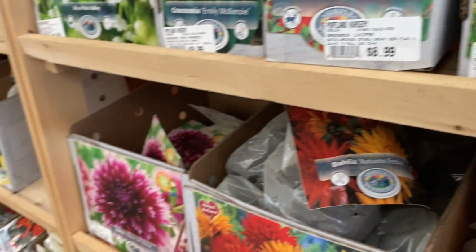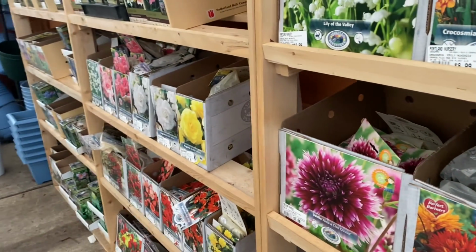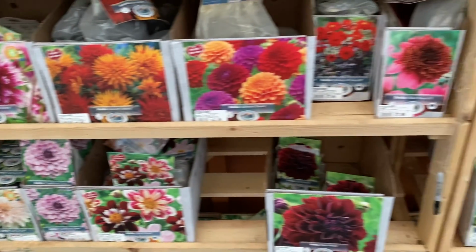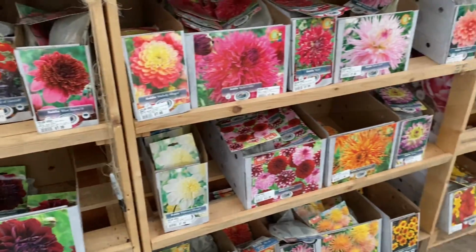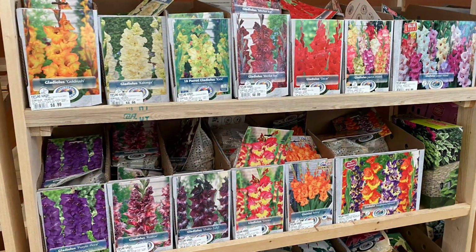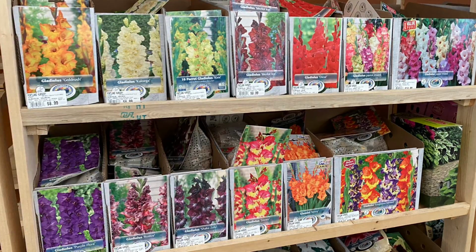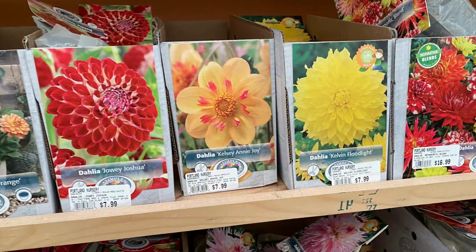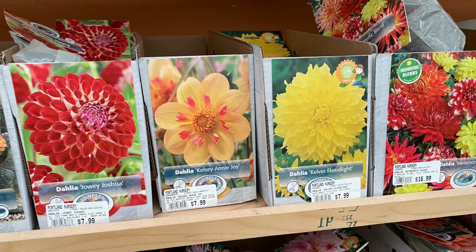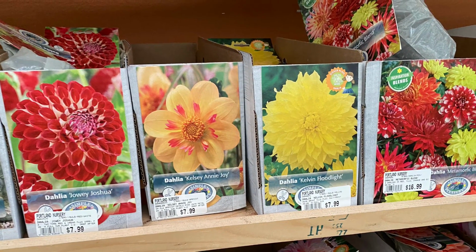And they have quite a selection of dahlias, as well as many other bulbs and corms that should be planted this time of year. Now, dahlia bulbs are edible, although they're a bit of a zombie apocalypse food, but be aware, many of the decorative flowering bulbs that we grow in our garden are toxic, so be careful and make sure you know how to differentiate them from edible tubers and bulbs in the garden.